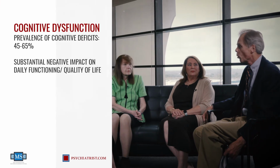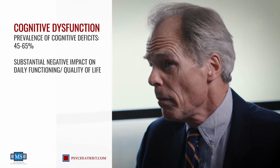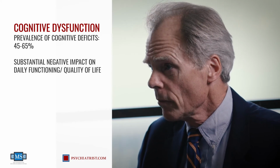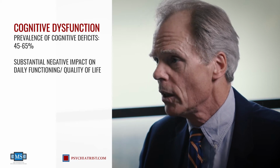Now, to add a little bit more about the cognitive symptoms of MS, here again, lifetime prevalence is reported to be between 45% and 60%. Again, a remarkably high rate in comparison to the general population, and in many ways just as invisible as the mood symptoms. You're a beat slower. It's hard for you to multitask. It's hard for you to shift between one thing and the next.